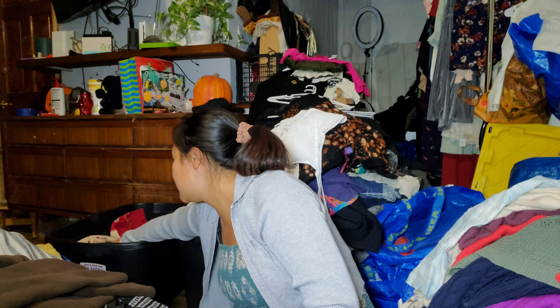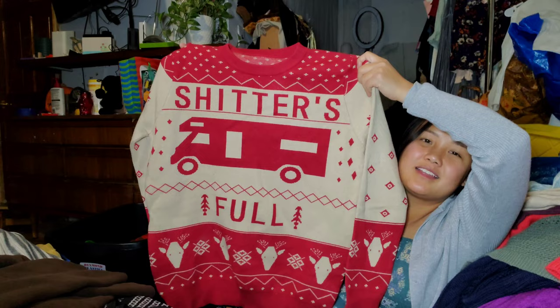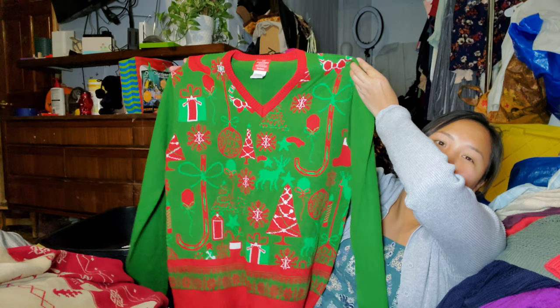This one, I didn't even check comps for. But this is not a vintage sweater, of course. It's just a very fun Christmas sweater. Christmas sweaters. More Christmas sweaters. But that's the theme, a giant Christmas haul.